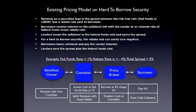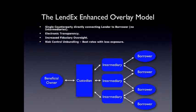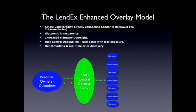The LendEX overlay model creates an entirely new marketplace with complete transparency. In this scenario, lenders have the ability to measure the real value of their positions. Borrowers now have the option to deal directly with lenders and their agents. Both end parties are able to benchmark the rebates based on real-time price discovery.